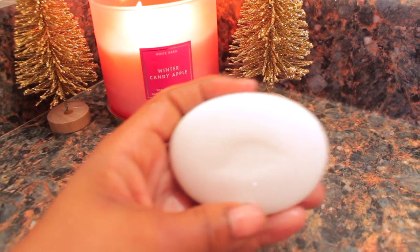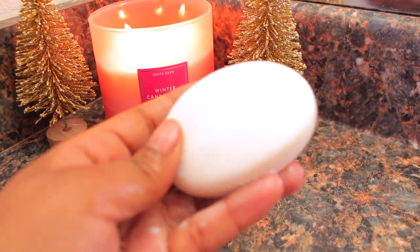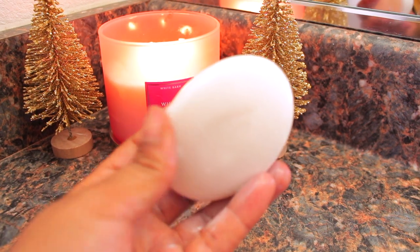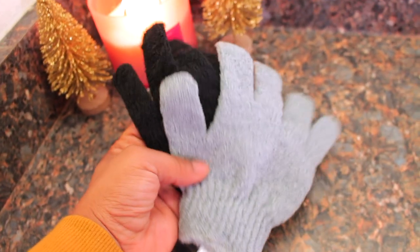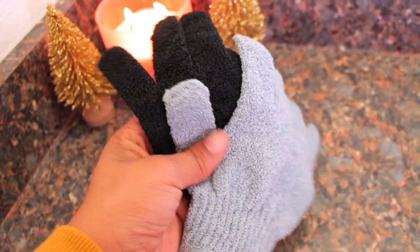So I'm done with my hair and my face. I'm going into the body. I start off with a Dove bar soap. I love to start off with bar soap first just because it gives me that extra clean feeling that I need. I'm not saying that the body washes don't provide you any cleanliness, but I really feel like I'm clean when I wash myself first with a bar soap and then follow off with like a fragrance gel or a moisturizing body wash or whatnot.